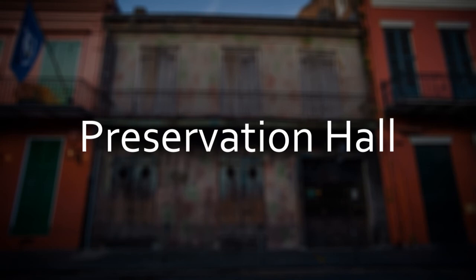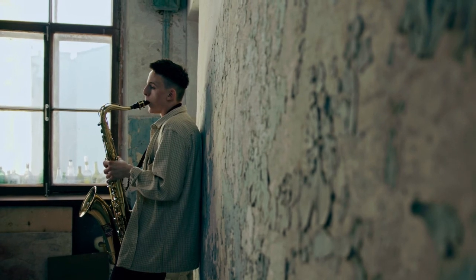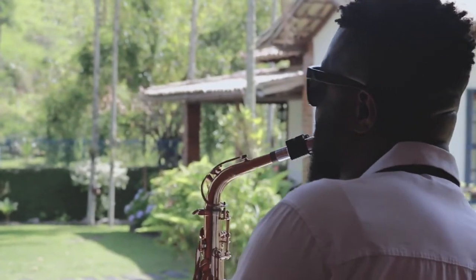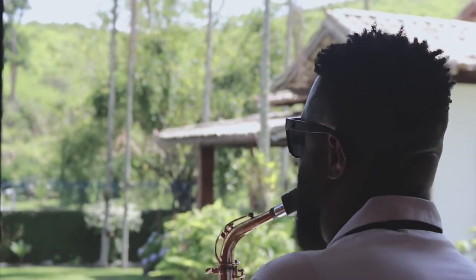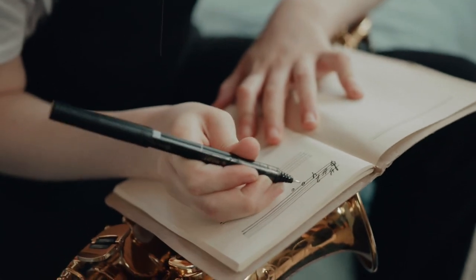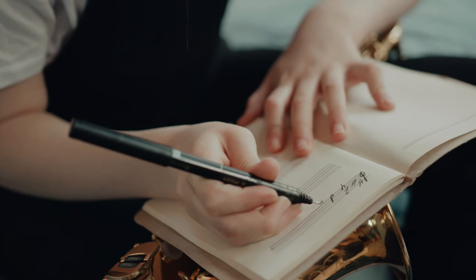Number 5. Preservation Hall. Preservation Hall is an unassuming old building that has long been an institution in New Orleans known for jazz music. The historic hall still features traditional jazz by local artists. The building is small, creating an intimate setting, and seating is limited. Opening times and events are listed on the door each day, so if you are walking past in the afternoon you can see what's happening in the evening.